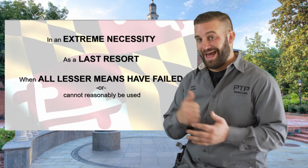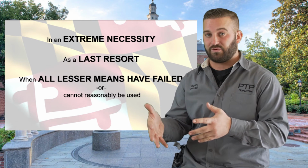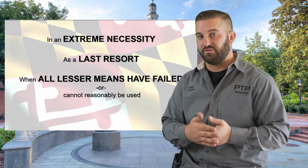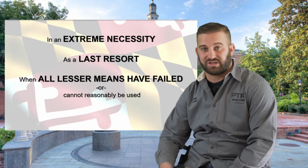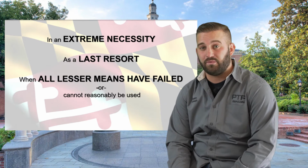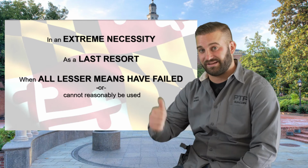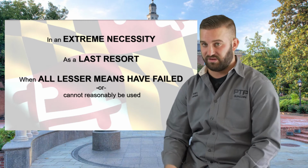Only an extreme necessity as a last resort. It can be your first resort, again, like in that church shooting, that was his first and his last resort because nothing lesser than that would work. As a last resort, when all lesser means have failed, or in that case, couldn't have been reasonably used in the first place. Just because you have your firearm on you, just because you're concealed carrying, doesn't mean that is the right choice for every situation. 99% of people will never need to pull their firearm out. But you want to make sure that when you do, you're not being excessive. You want to make sure that it's an extreme necessity as a last resort, when all other lesser means have failed or you couldn't reasonably use those lesser means in the first place.